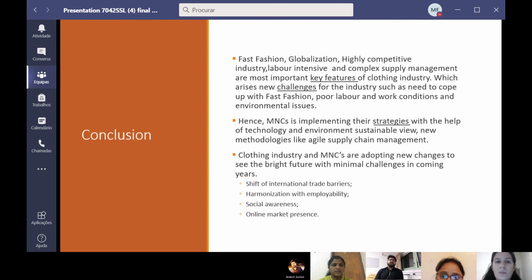So as we have seen, the clothing industry has key features like fast fashion, globalization, a highly competitive industry, and labor intensity, and that's why it has challenges arising from these key features. Like fast fashion and poor labor conditions, work conditions are bad for the laborers, and it also raises economic and environmental issues. Hence, the MNCs nowadays are implementing strategies to overcome these challenges with the help of technology and an environmentally sustainable view. They are implementing new methodologies like agile supply chain management, and hence it seems that the clothing industry has a bright future with minimum challenges in coming years, with the help of some dynamics like shifts in international trade barriers, harmonization with employability and social awareness, and of course the online market presence.